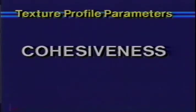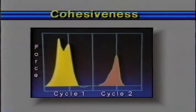Finally, cohesiveness. Taking the area of the second compression cycle and determining its percentage of the first cycle. A sample that doesn't break down with compression has a high cohesive value and will not break up in the mouth as easily as one with a lower percentage.